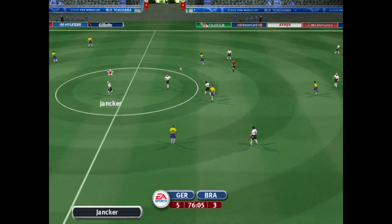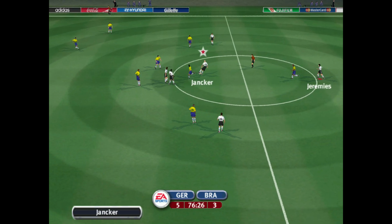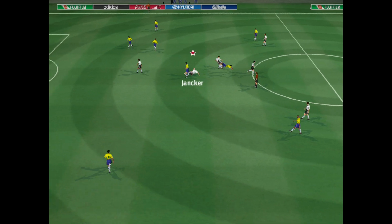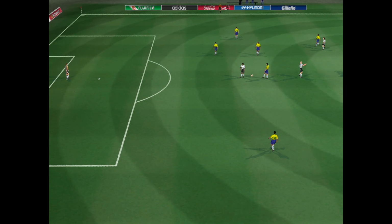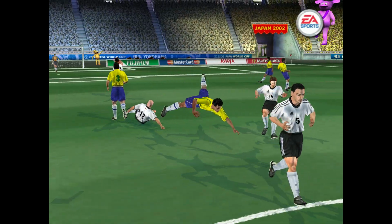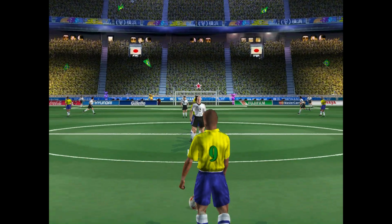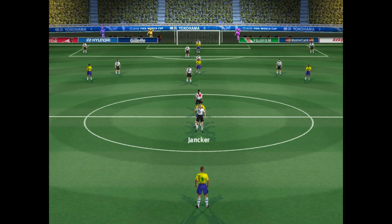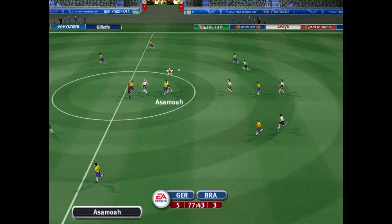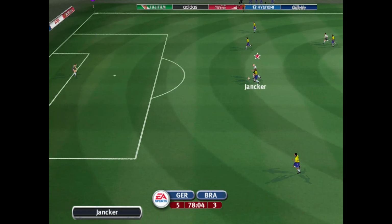Not taking any chances at the back. Dispossessed. Lets the ball go. Collected at the back then. If you're going to slide like that, you have to get the ball. Just a foul this time. Jancker. Possession lost.